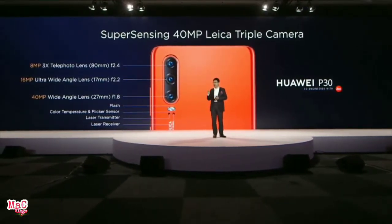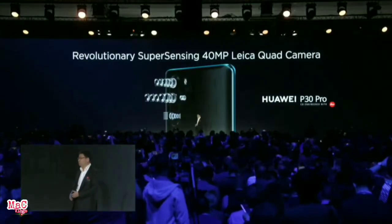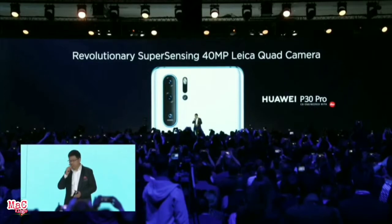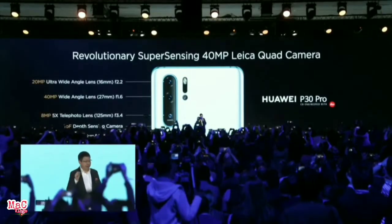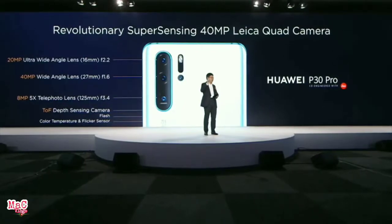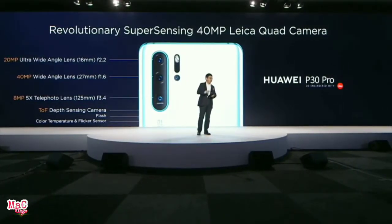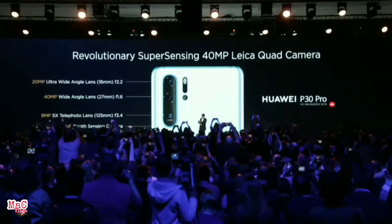Another, we also have the 3x optical lens. So these three lenses together. The P30 Pro, we are the first one in this industry to introduce the periscope. The periscope 5x telephoto lens. Using a periscope, the periscope lens, you can see the camera.